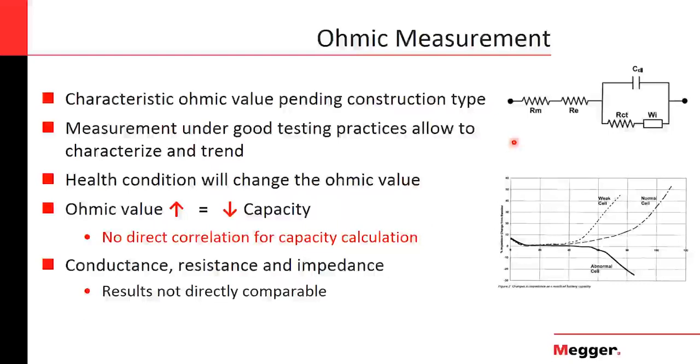And any change in the ohmic value is a direct indication of the change in the health condition of the cell. So that's why it's a test that is recommended in the standard and the 3 documents that we have for reference, and it's one of the main drivers for action, to take any action on the batteries, because you can evaluate batteries very easily with this.